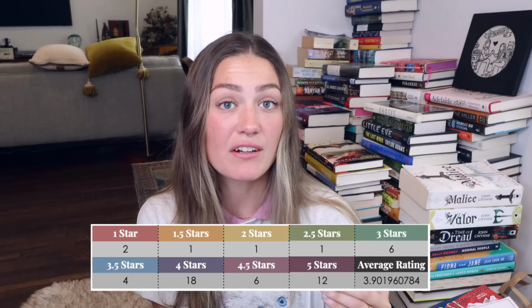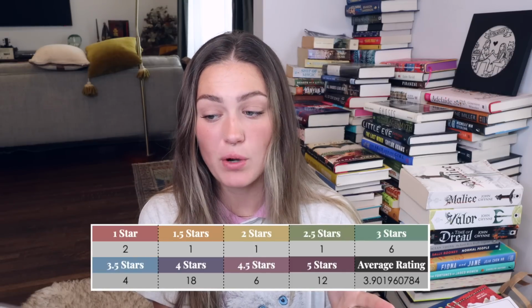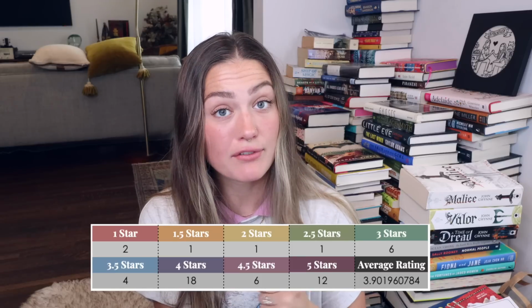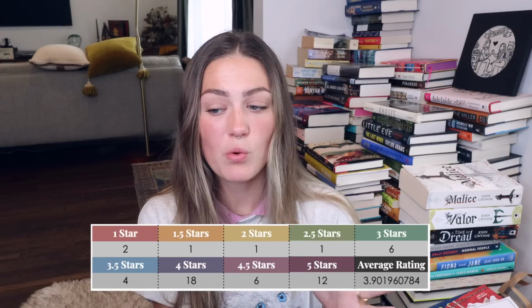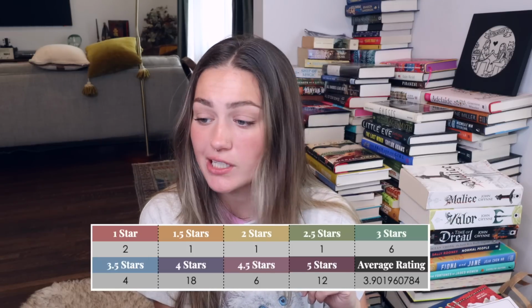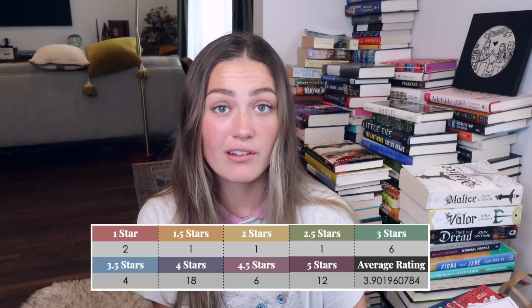I've had 18 4-star books this year, 6 4.5, which you can still kind of count in the 4-star if you really want to, and then 12 5-star books, which is great. Counting the 1 and 1.5 stars, that'd be 3. 1 2-star book, 1 2.5 star book, 6 3 stars, and 4 3.5 stars.